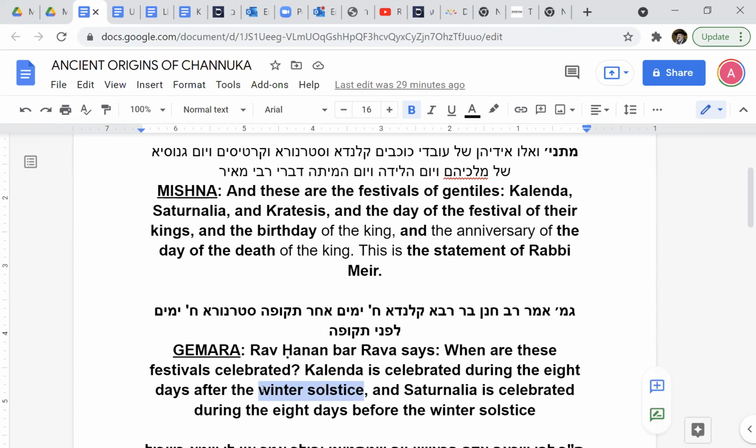I've highlighted the words, the winter solstice, right? For those people who are not immediately familiar what the winter solstice is, it's generally the 21st of December, 2 days ago. The 21st of December every year in the Northern Hemisphere is the winter solstice, which is basically the shortest daylight and the longest night of the year. In other words, the days get shorter and shorter, right? Through September, October, November, December. And then when it comes to December the 21st, the word solstice, sol, of course, means the sun, and stitium is Latin, it means the sun, so to speak, stood still. The sun stands still, and it stops getting shorter and it starts getting longer. Okay, so 8 days after the winter solstice is Kalanda.